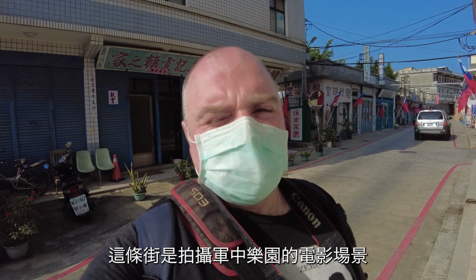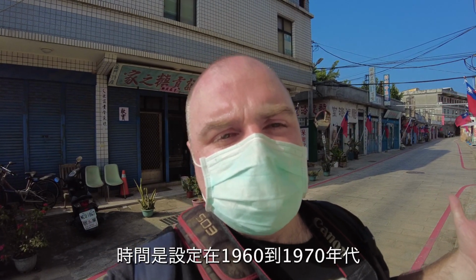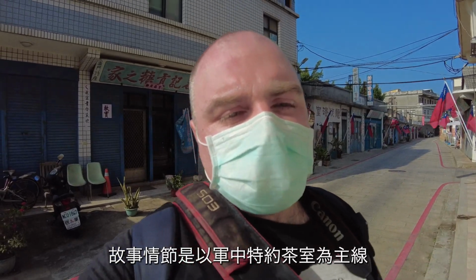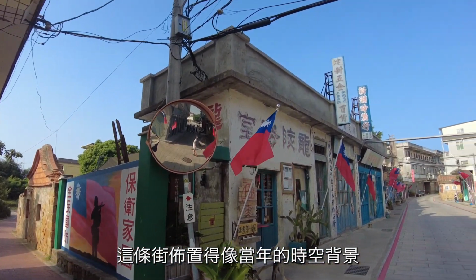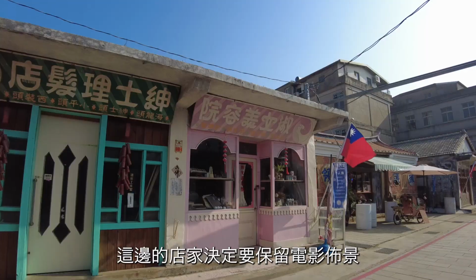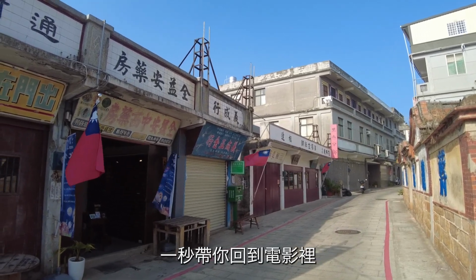This street, it was used in a movie called Paradise and Service, which was made in 2014, and it's a Taiwanese historical film that was set in Kinmen, here in Kinmen, and it's based in the 1960s and the 1970s, and the story revolves around a military brothel. And so this street was designed to look like that time period, but now the shops here have decided to keep the set and maintain it as it is, as like a tourist attraction. So that's why we've come here, and it's a really cool place to see. It really feels like you're in the movie.